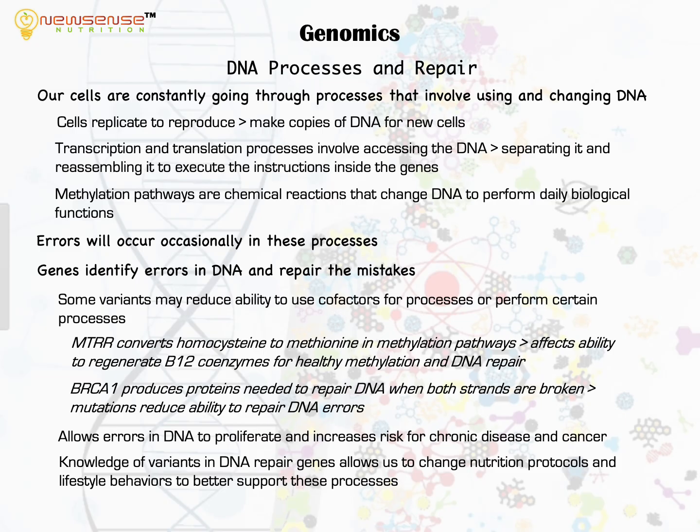The MTRR converts homocysteine to methionine. It affects the ability to regenerate B12 coenzymes for those healthy methylation processes in DNA repair. So if we have a variant that's compromising that function, that can reduce our ability to repair DNA or to methylate well. Then the BRCA1 and 2 genes actually are DNA repair genes.